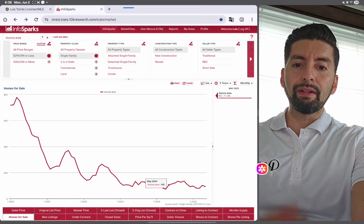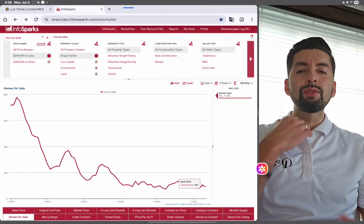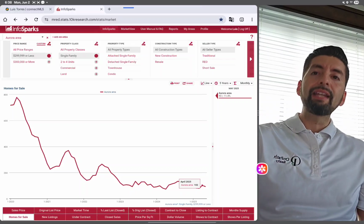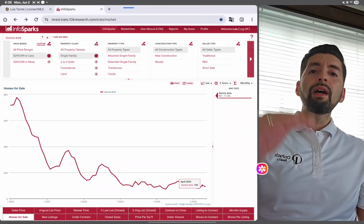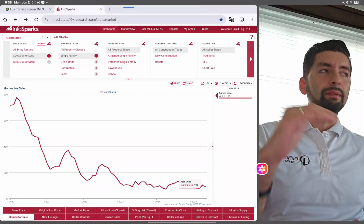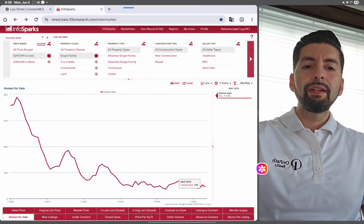Again, last year we were at around 105 and now we're at 93 homes, according to the statistics here on InfoSparks. But as far as I know, properties available right now in the market, we're at about 23 properties only available in the general area here for sale.